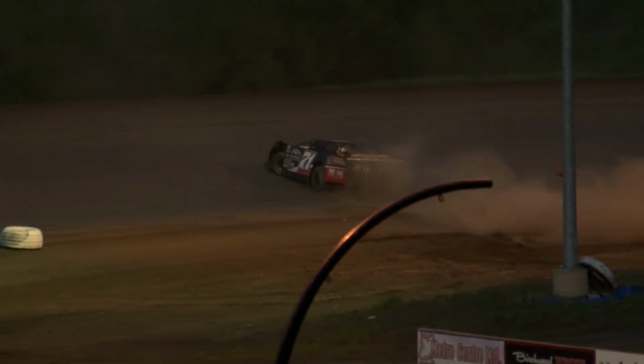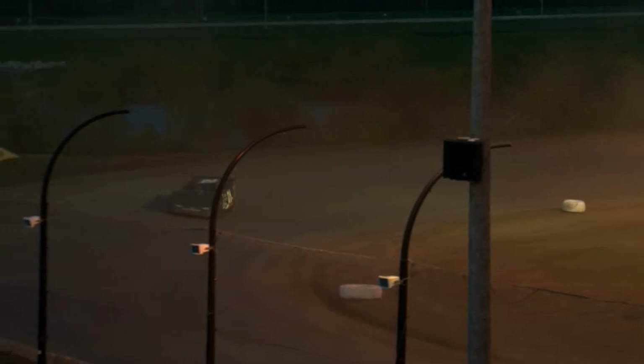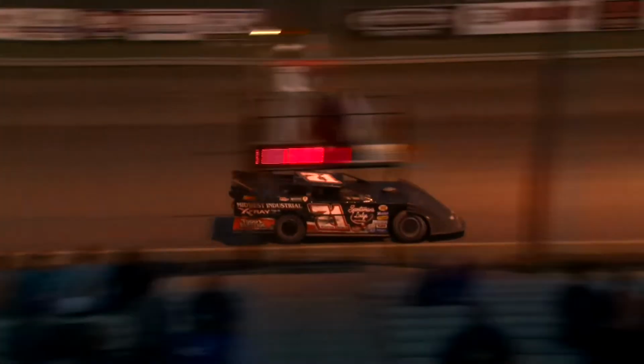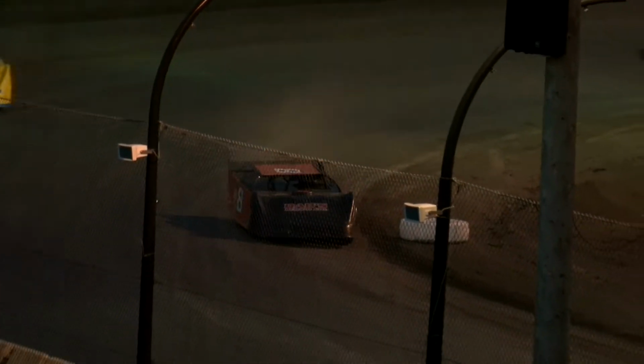Spinner in turn 3 and 4. That is unusual for Stefan Snare, who started dead last in this race in the 10th starting position. Well, the Sportsman's Lodge 71S is well back now. Look at Ricky Weiss. He is already up to the 4th spot.